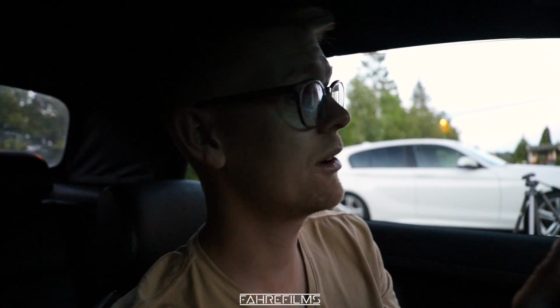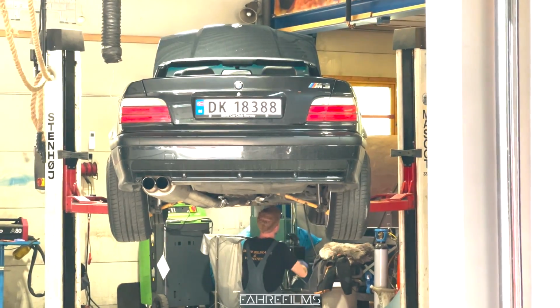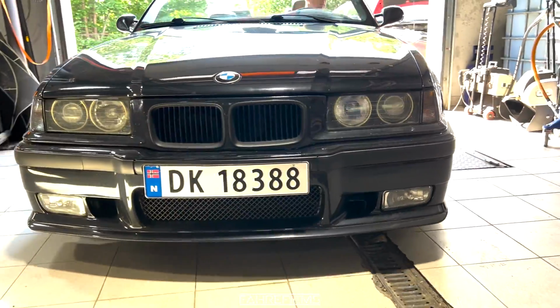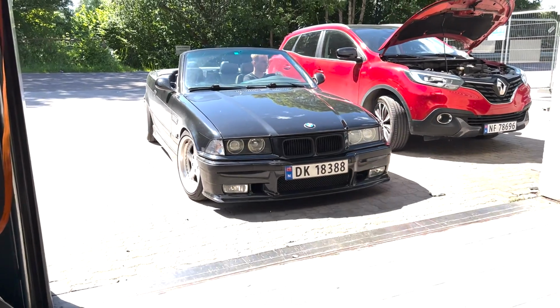Now it's time to bring you guys to tomorrow, where we are actually going to the MOT control, and let's check out what faults we get, or if it gets legal right away. Okay, we are now done with the MOT control, the EU control, and it did not pass. Here we got the list of what's wrong and what we need to fix to make this car road legal. Now we're going to go through the list and see what we need to fix on this car.